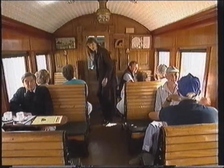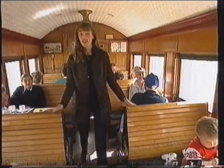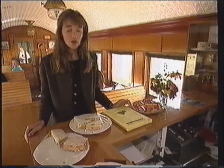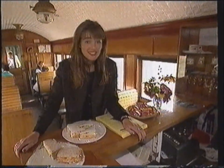Well, the romance of travel might be lost in the 90s, but not on the Kingston Flyer. They cater for everyone, they even have a dining car. But this carriage was actually built in 1909 for ministers of the Crown, and they had their own lounge area, bathroom and bedroom. Politicians, eh?